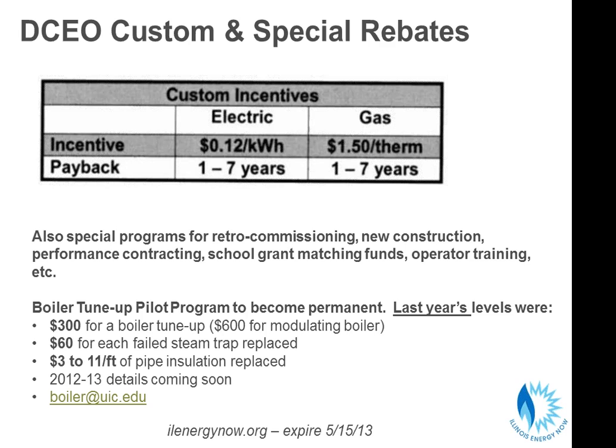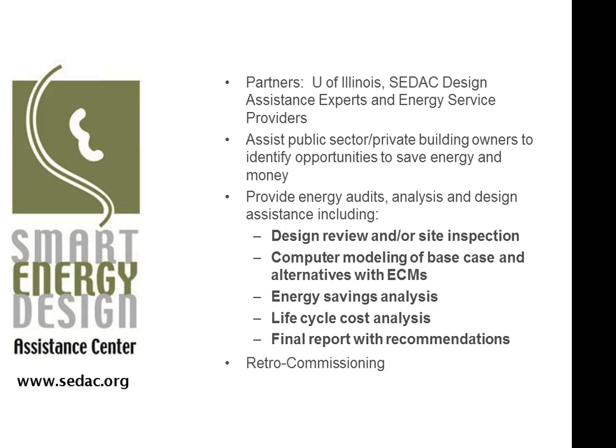And that's because they want more time to process the paperwork, because some of the state rebates will actually be a grant instead of a rebate. So it's processed a little bit differently, so there's more paperwork, so they need more time to do it. So pay attention to that come next spring.